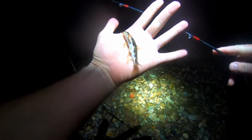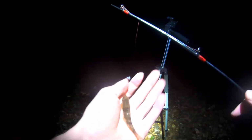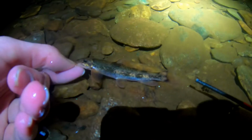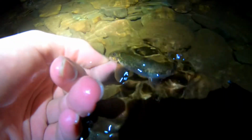Oh, that is a rusty side sucker. Woohoo! Thoburnia hamiltoni. Yeah, it sucked it in the mouth. You can see that in the mouth. Oh my god, it only took 2 hours. Jeez. I mean, it took just as long the first time I did it, but oh my goodness. That is a cool fish. Took me so many tries to catch this fish. I don't know why it was so hard to hook in the mouth, but you can see it's in the mouth there. Oh, that is so cool.